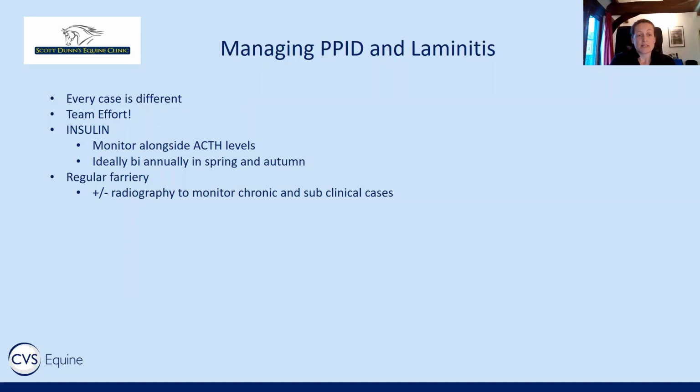Regular farrier visits are obviously very important with all laminitic cases. Your farrier may notice something that suggests the foot is not a particularly happy place, and they may want to have some x-rays taken to see what's going on within that foot. And don't forget about those subclinical cases. Think about those laminae and how abnormal they looked in a case of PPID where that horse didn't have laminitis. Quite often we'll x-ray feet that have absolutely no clinical signs of laminitis whatsoever, and you x-ray the feet and you've got rotation and other changes going on in there. So there are definitely cases of subclinical laminitis.